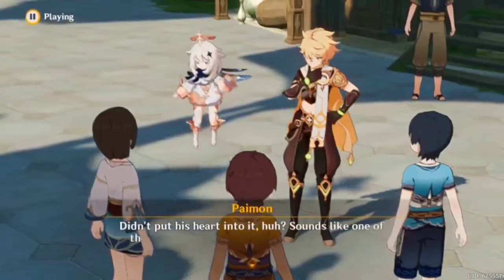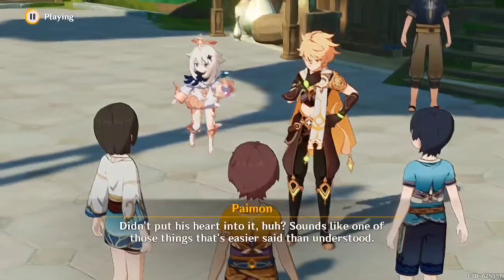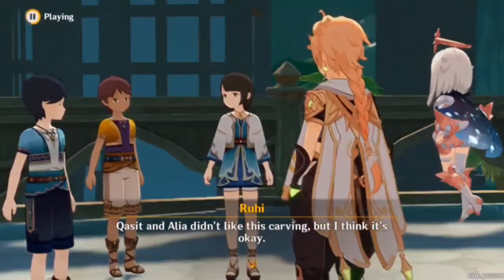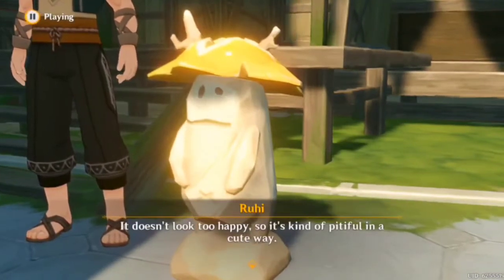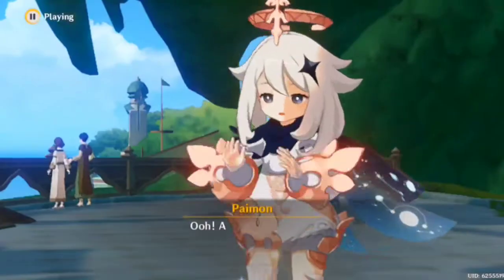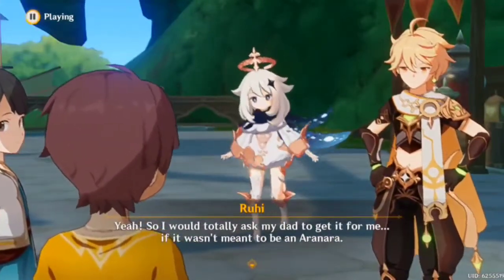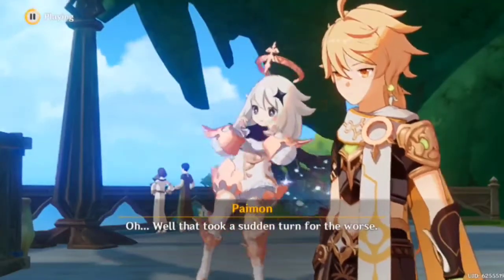Ooh, didn't put his heart into it, huh? Sounds like one of those things that's easier said than understood. Kassid and Alia didn't like this carving, but I think it's okay. It doesn't look too happy, so it's kind of pitiful in a cute way. Oh, a positive review! Yeah, so I would totally ask my dad to get it for me, if it wasn't meant to be an Aranara. Oh, well, that took a sudden turn for the worse.